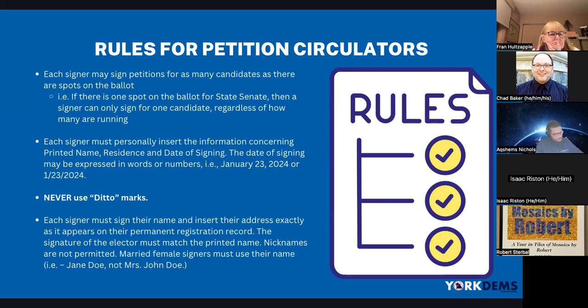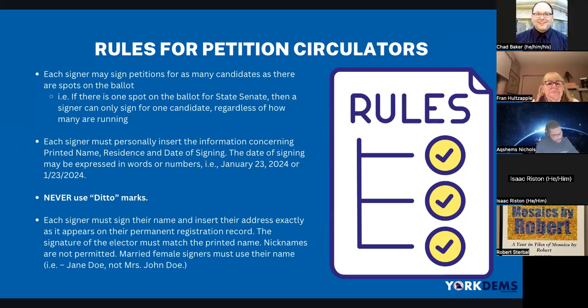So in most cases, this is going to be one position for Congress, one position for our statewide row offices, one position for the president. So if there are multiple petitions out there for individuals, sometimes if you're carrying for more than one candidate, it would be the obligation of the circulator to give a little bit of information about those candidates. If you are circulating for one candidate, obviously, if you get to that person first, just remind them that they cannot sign a second petition, and they can only sign that first one that you have.